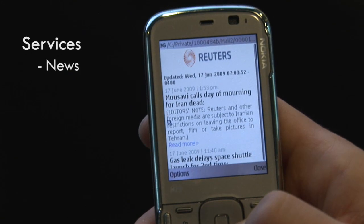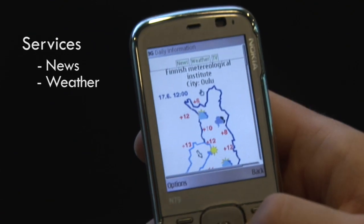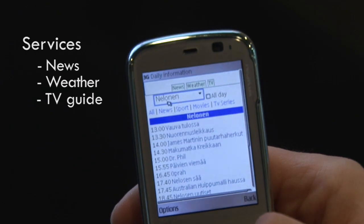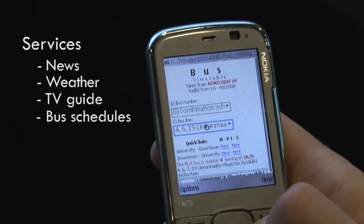Current services include news from different sources, weather, TV programs, and bus schedules.